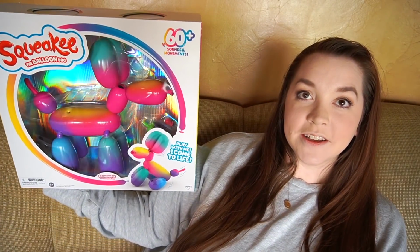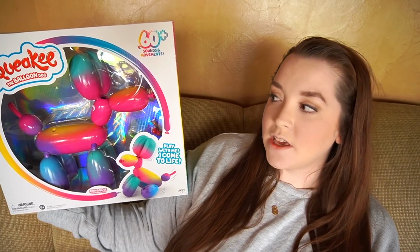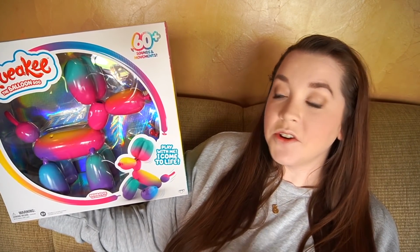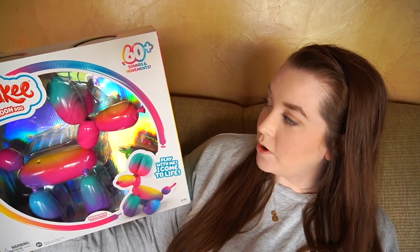So there you go. The thing I'm most excited for her to get is this Squeakee Rainbow Balloon Dog. You've probably seen the red version, I know that was pretty hot a couple years ago. I feel like the dinosaur version is more on trend this year, but this one just screams Sophie. The fact that it's rainbow, I know she's gonna love. If you have not seen the videos of this thing, please do. It is the cutest thing ever.